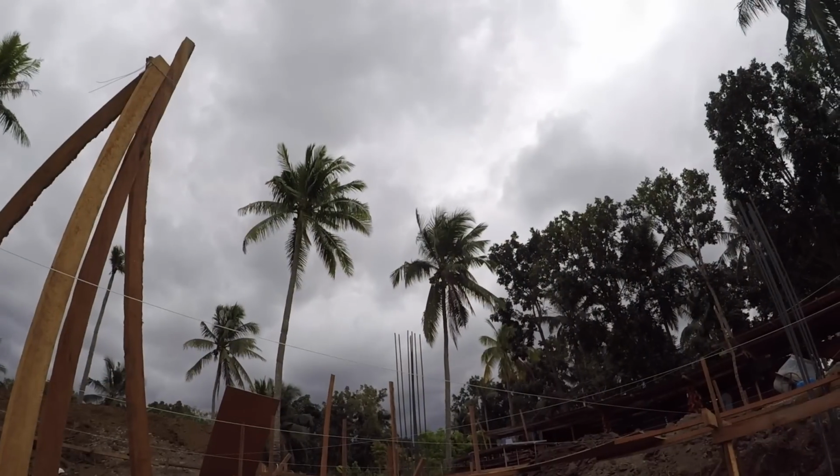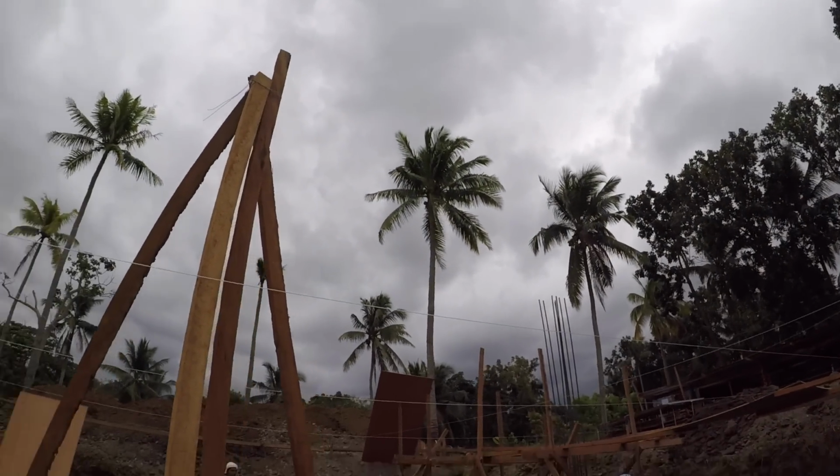This is about 10:30 in the morning. We'll see what we have by the close of business today. I think we might have a few more, that is if the weather holds out.